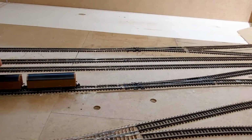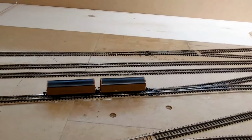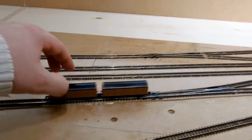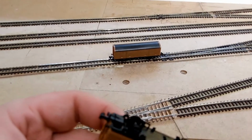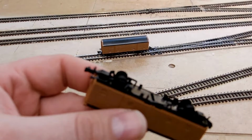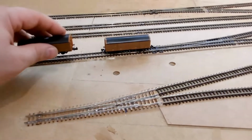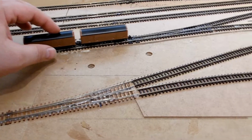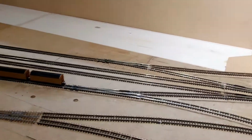When I built the vans, I added some screw nuts as ballast weights, and I hope you could see it. I attached the dipole NEM adapters on the underside so that I could change the couplers in the future to maybe dipole easy shunt couplers.